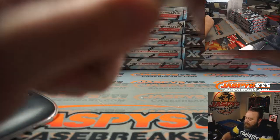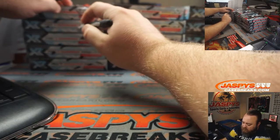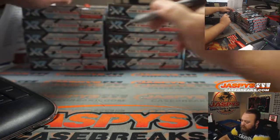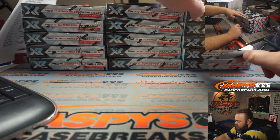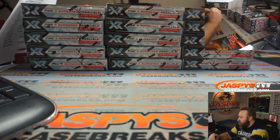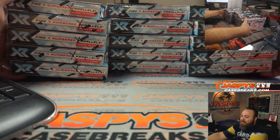We're going to do a X on these just to show that these are from the same case for the other pick your teams, which are in the store now. So get your spots. Pick your team 5 and 6.